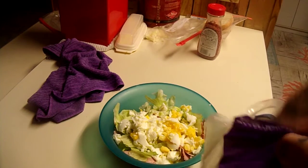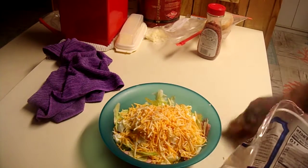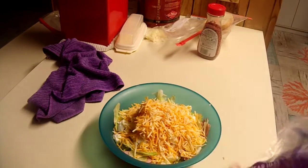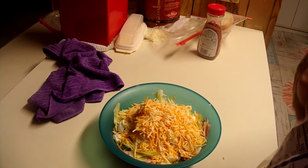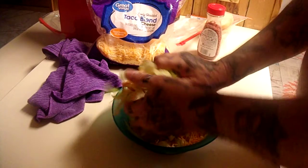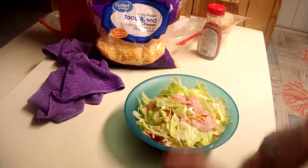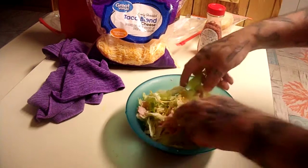Then I put some cheese in here. Big old handful of that. It may be half a handful. Plenty of cheese. That's how I like my salad right there. My salad is ready. Mix this up. Nice and easy. Give it a nice little mix. Look how fancy that is. Who needs a salad fork? Look at that. That's beautiful. There you go. That's going to be plenty good. Plenty of cheese in it and stuff.